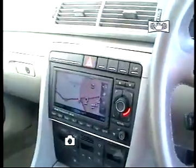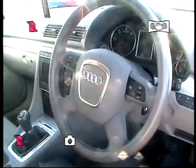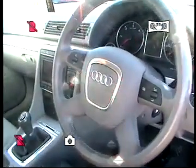This car also has a telephone preparation, which once again can be driven from the multifunction steering wheel with the controls here. Another nice feature of the car is cruise control, which is operated from the stalk just here.